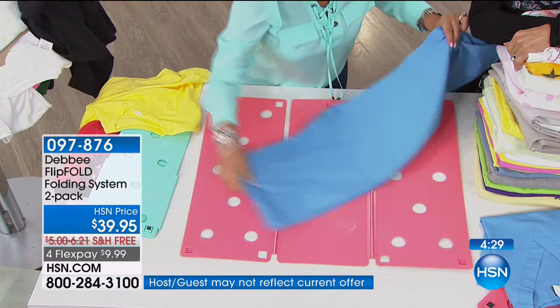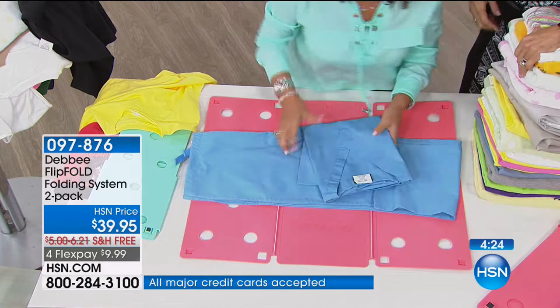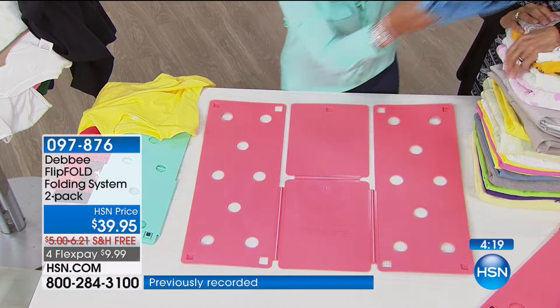Again, the whole uniform fold to put your top and your bottom together. You just pick this just like that. You take your shirt right in here. Now your outfits are together. Isn't that great? Look at this. That's a fabulous idea. Isn't that perfect? Fabulous idea.